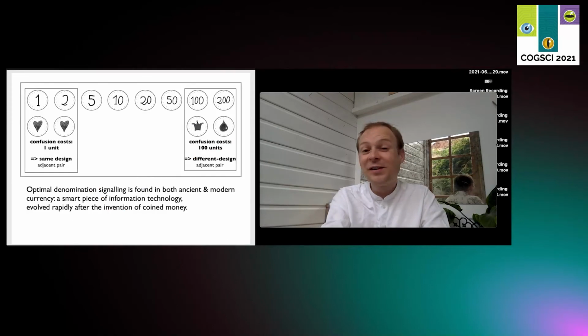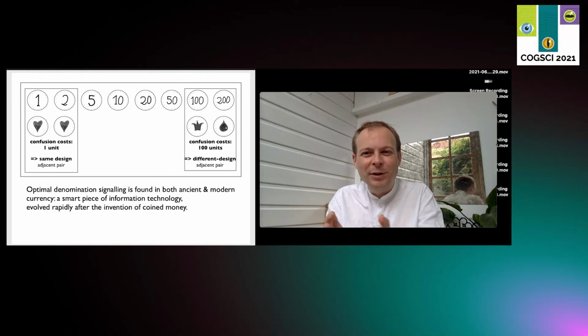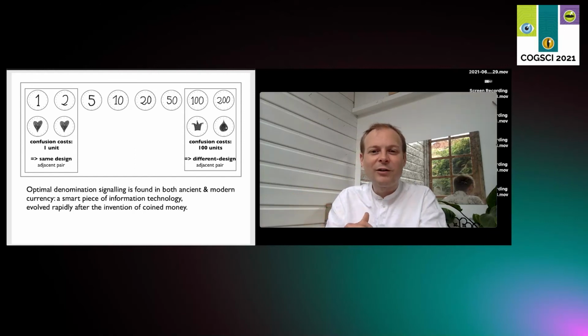So this is how coins indicate value. And this is what optimal denomination signaling looks like. It is found in both ancient and modern currencies. It is a smart piece of information technology that evolved rapidly following the invention of coined money.